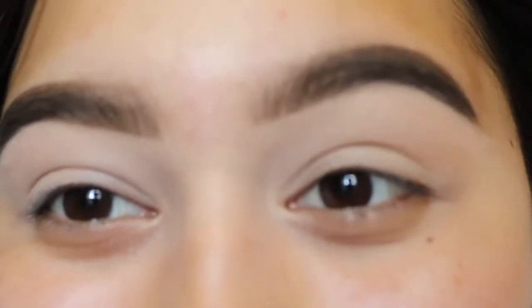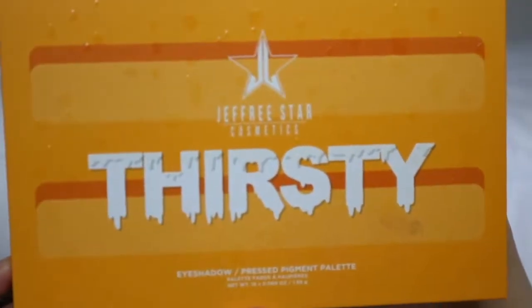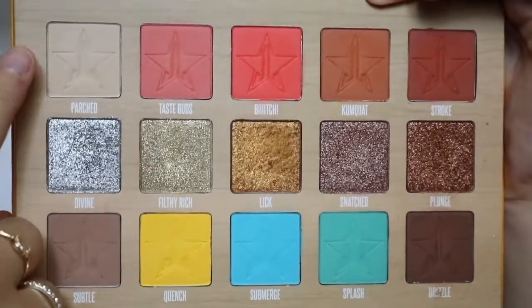I love this. So I'm going to be using the Jeffree Star Thirsty palette. I'm gonna go ahead and set my brow bone using this shade.